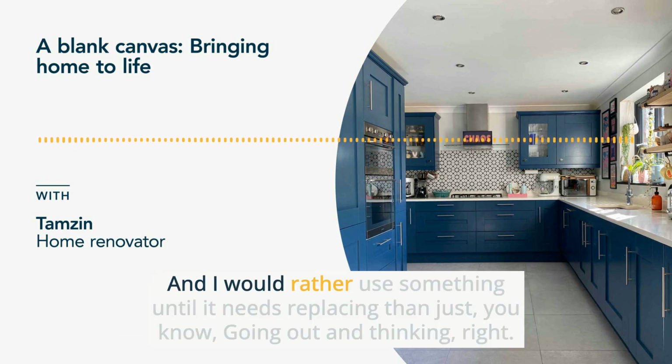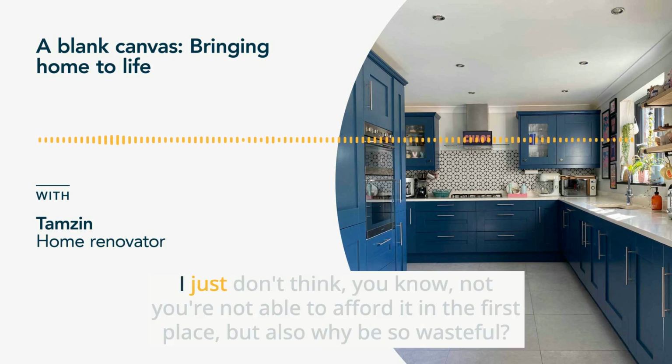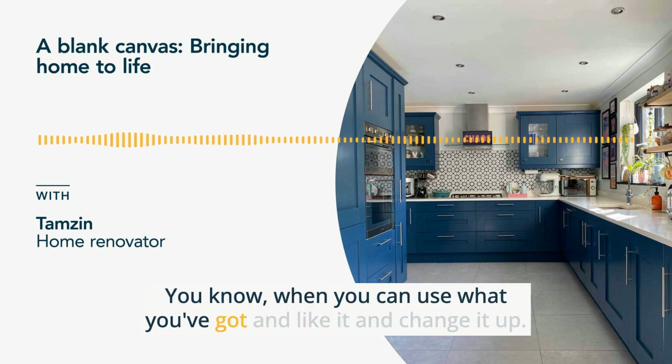And I would rather use something until it needs replacing than just going out and thinking, right, let's get a new bathroom, new kitchen. I just don't think you're going to be able to afford it in the first place. But also, why be so wasteful, when you can use what you've got and upcycle it and change it up.